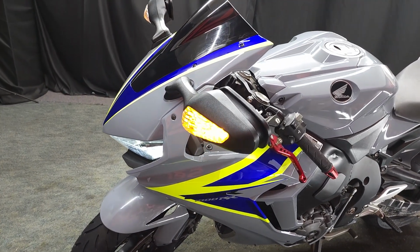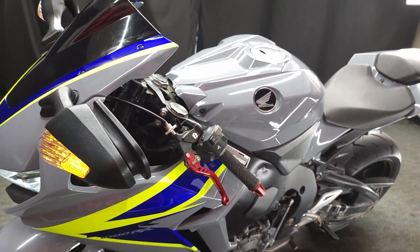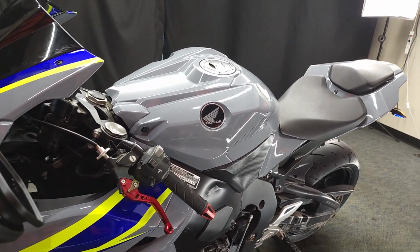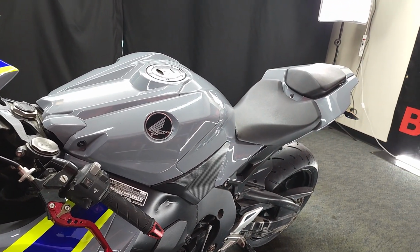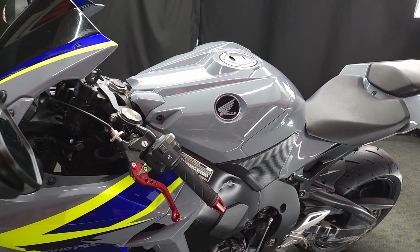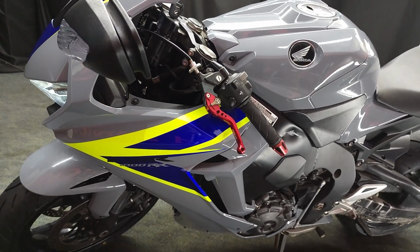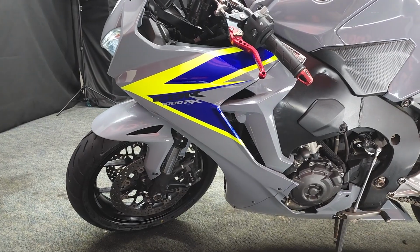Today we're going to take a look at this 2017 Honda CBR-1000RR, aka the Fireblade. The Fireblade is definitely a bike you don't want to mess around with. It's extremely light, super responsive, and produces tons of power.